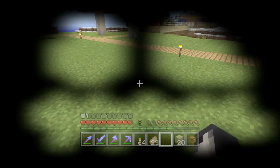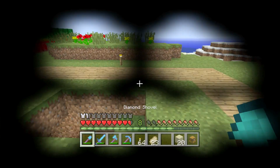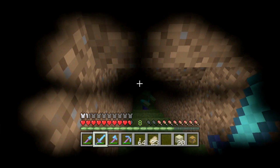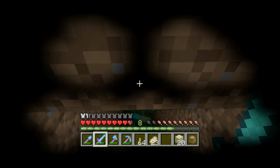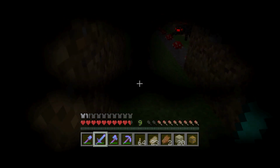Okay, right, I've got to find a place. I know just the place for spooky. I'm going to get my sword out as well, just to be on the safe side. Okay, that's a shovel. Okay, there's a zombie there. This is actually very spooky indeed. I can't turn the lights on. Okay, so we can take out that zombie. There we go. Right, let's be careful.